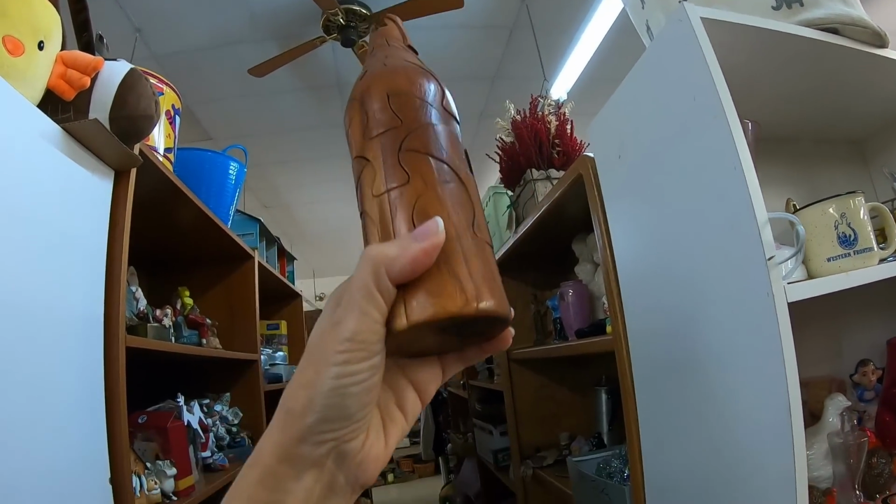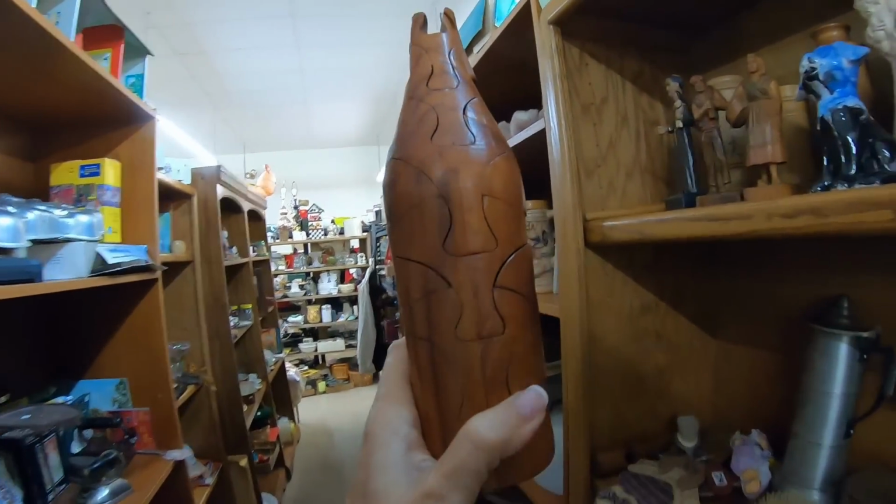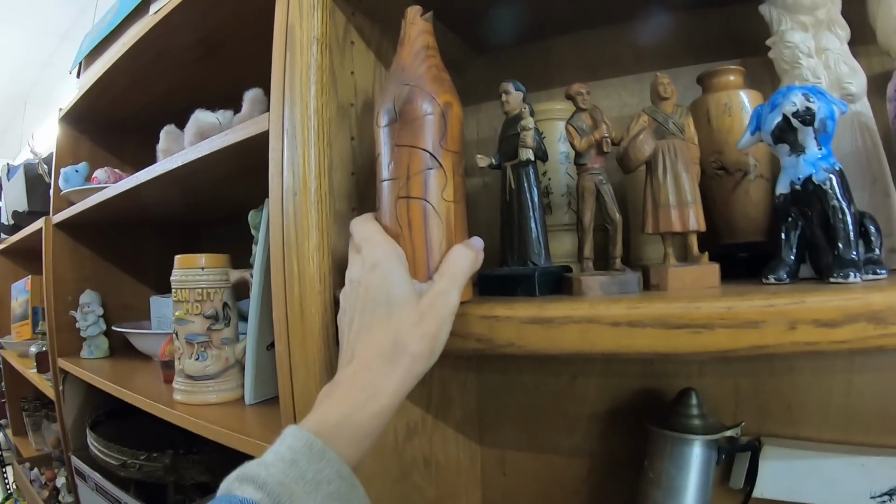Looks to be signed on the bottom. Really wish it had its top. I would scoop that up in a minute. And I don't see it. It was just sitting here.